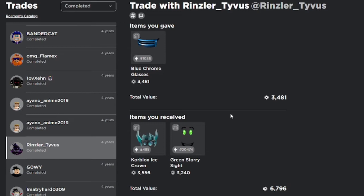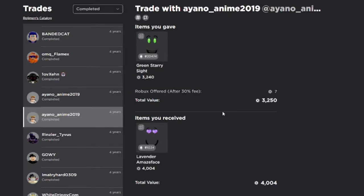Yeah, here's another win. Now with all these wins, it's still not redeeming the fact of how much Robux I lost due to the Jacko Bandit and Valk trades. But as you can see, I gained about an extra 3k plus here with some better demand. Obviously Chrome Glasses are pretty decent, but these are also way better than them, including this Ice Crown. But yeah, let's continue.